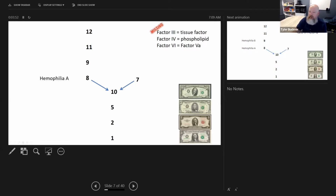The important points to know here: hemophilia A is deficiency of factor 8, hemophilia B is factor 9. Those are the two that we'll focus on. Hemophilia C is factor 11.